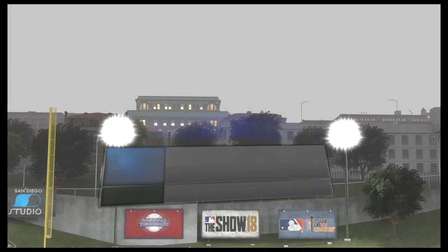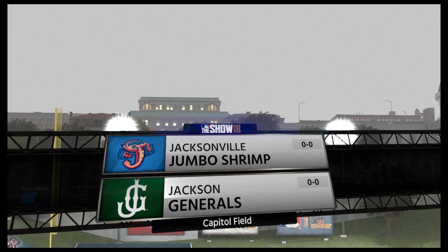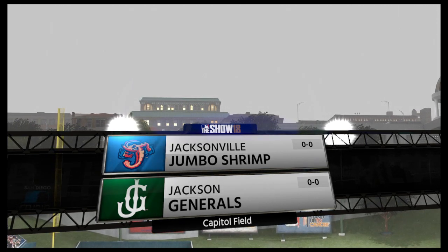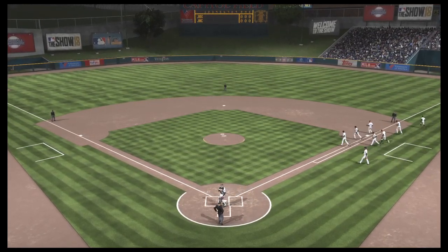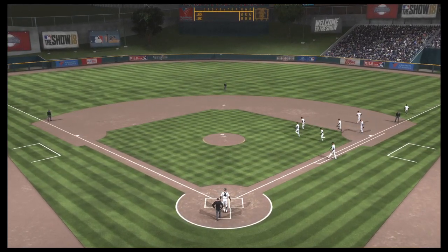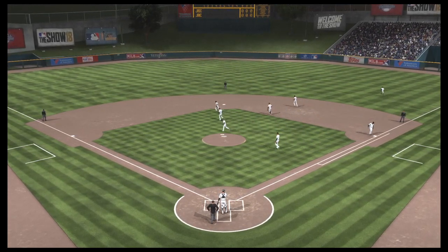The stars of tomorrow get their shot in the limelight today as the show's coverage of the Southern League is on the air. Opening night here in this brand new season between the Jacksonville Jumbo Shrimp and the Jackson Generals. It's baseball, it's the show, and it comes your way next.